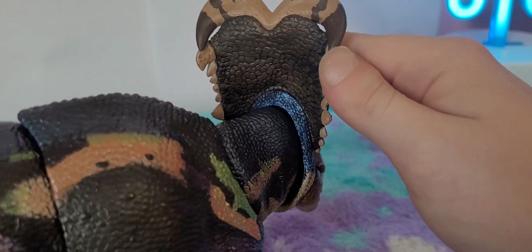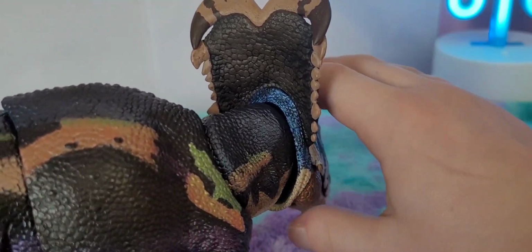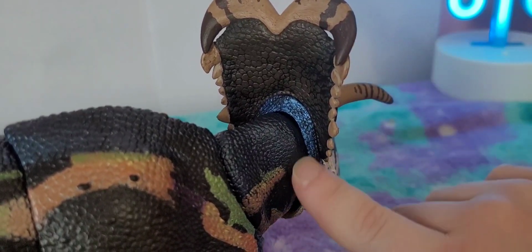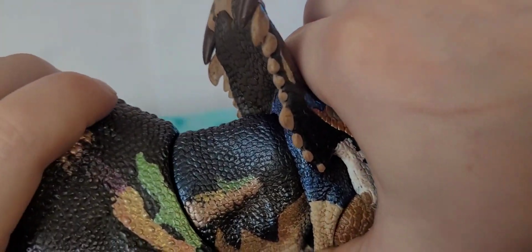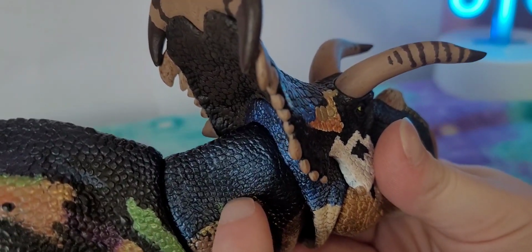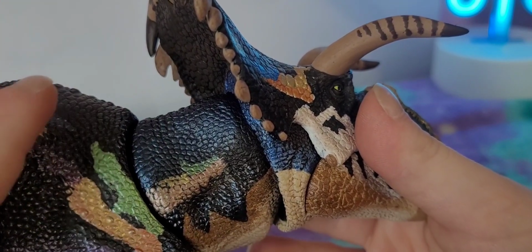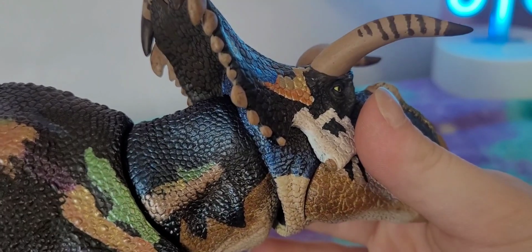Back behind the frill here, you can really notice this dry brushing of dark brown, which really stands out. And then you've got this metallic blue around the neck part. On the neck here, I think it has a wash or maybe a dry brushing of brown to make these colors more dull, which is interesting. So you've got a metallic blue, but I think it's been washed with that brown, so it's not as popping out at your face.